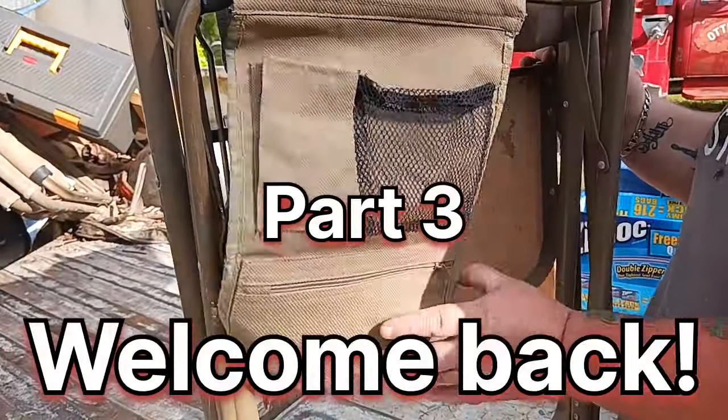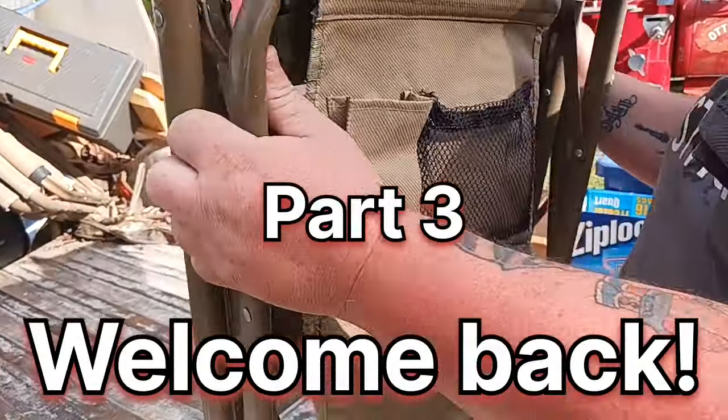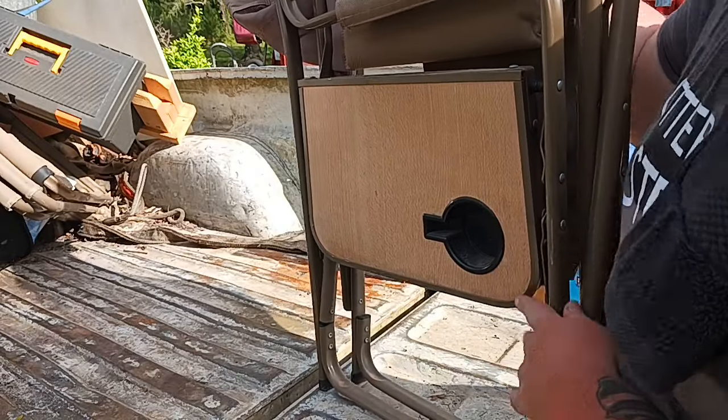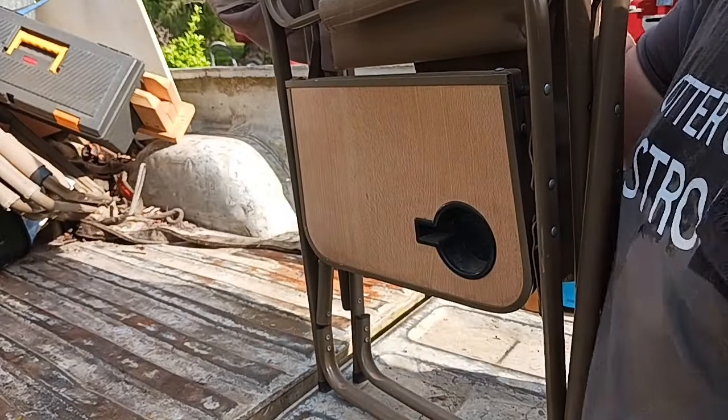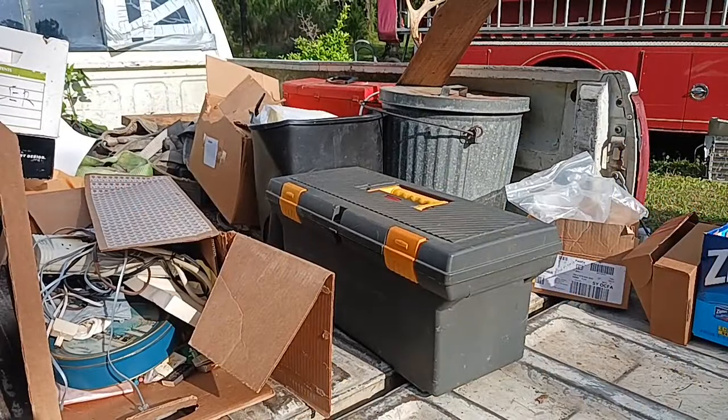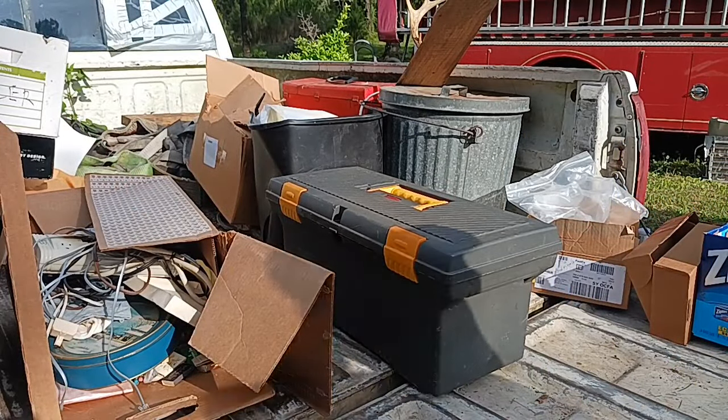Got some awesome chairs here, some pouches. They come out. I got a little table that comes out. Pretty cool. Got two of these. I'm gonna get them unloaded. Fixing to go through this stuff.